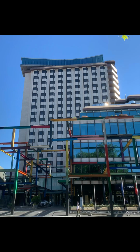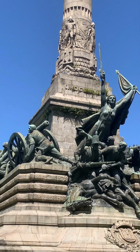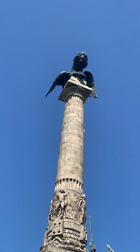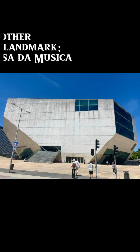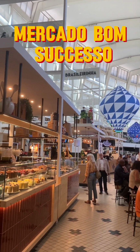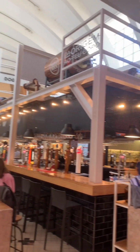Since we arrive early in the morning, our hotel rooms might not be ready yet, so we'll take this time to explore the Avenue Boa Vista. It's easy to find by this enormous landmark dedicated to the war against Napoleon. Around the corner from the Napoleon Monument is the Mercado Bom Sucesso, a huge food court with lots of options. Bon appetit!